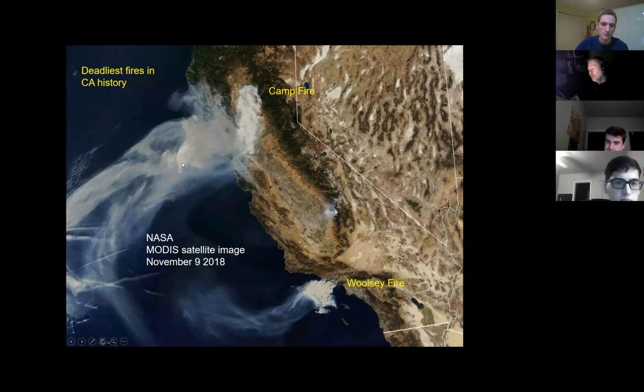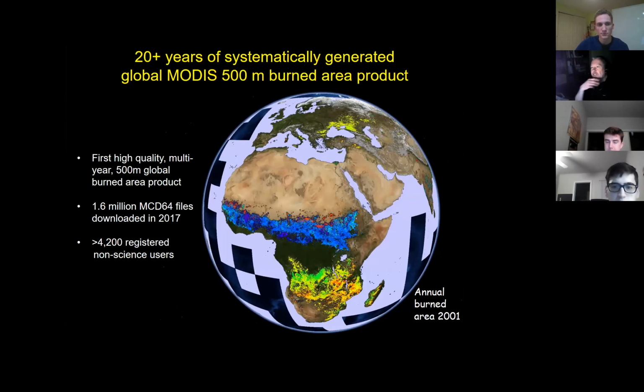This is incredibly important for quantifying the carbon cycle and understanding the role of vegetation fires and global warming. And is global warming increasing? Yes. Are fires increasing in their intensity and severity and extent? Yes. Is that linked? Probably. What can we do about it? Don't know yet. So, 20 years of burnt area data.